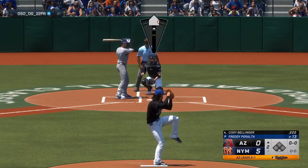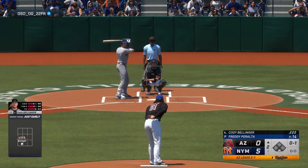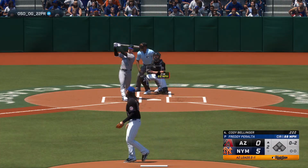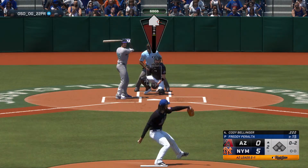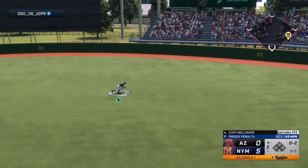Cody Bellinger stands in now for the Diamondbacks. Peralta, he has a reputation, maybe a knack for working himself out of tough situations that he finds himself in. You like that in a relief pitcher, but when you have it for a starting pitcher, a guy that can get out of a tight spot, that is pretty valuable.